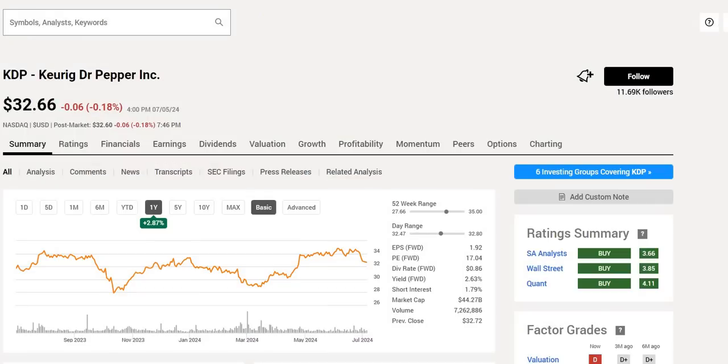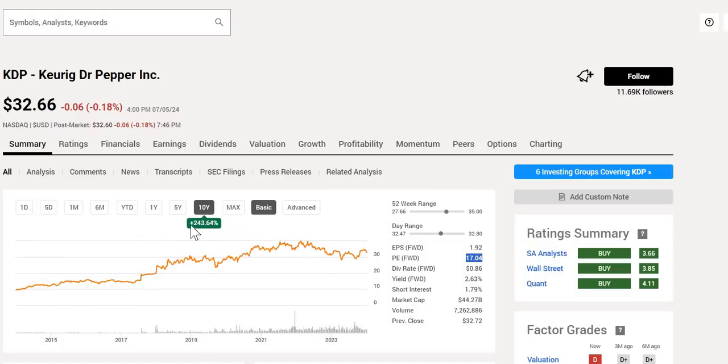The next one they're buying is Keurig Dr Pepper, where as you can see, another triple buy rating. This one is trading in the mid to upper end of the 52-week range. It does have a forward yield a little bit lower than the first company, 2.63%, and we can see a forward PE sitting at just above 17. Over the last 12 months, well, you would be up around 3%. Over the last 10 years, you would have outperformed the S&P. You would be up 244%. Bear in mind, this number doesn't include dividends reinvested, so you would be up marginally higher.